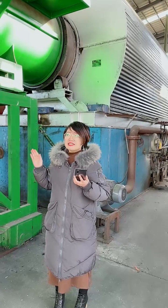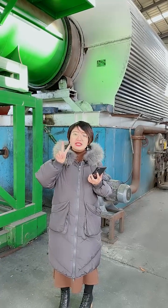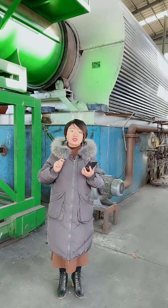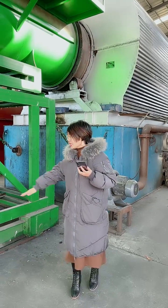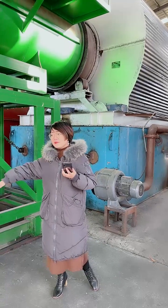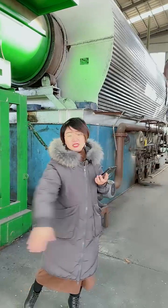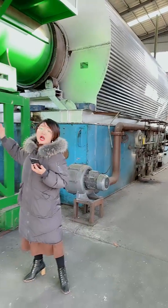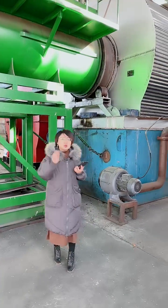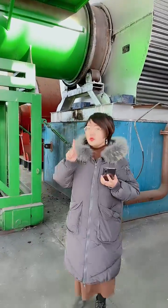And at the same time, if you want to buy 2 sets of 10-ton pyrolysis plants, only one outfeeder is okay for you. As you can see, there is a steel track. We can build the steel track from the left side to the right side, so it can move automatically from the right side to the left side. So 2 sets of 10-ton reactors can use one outfeeder.